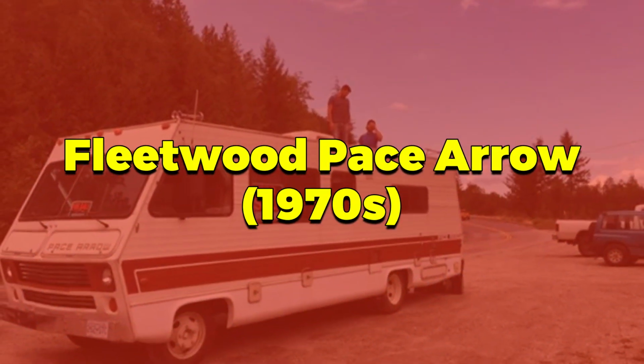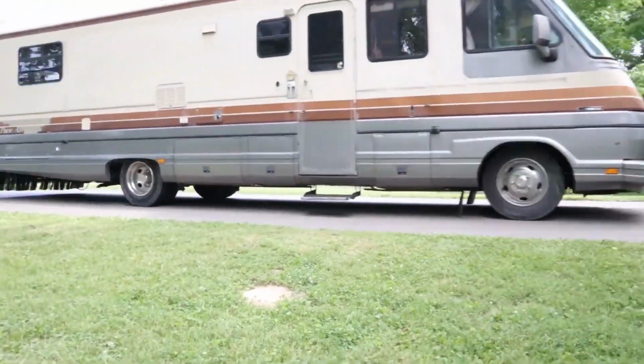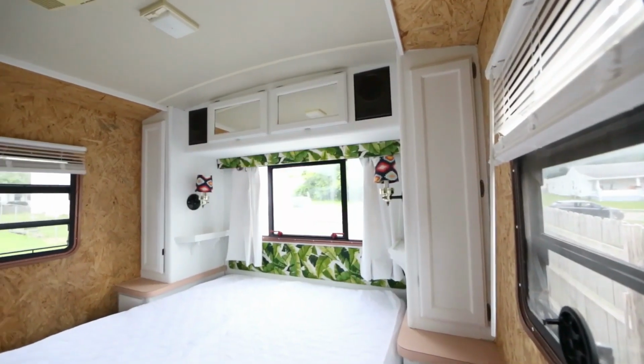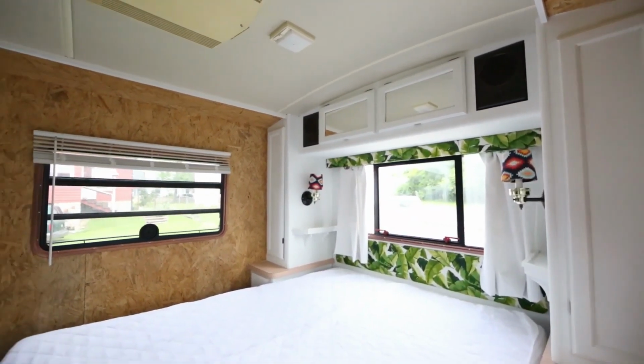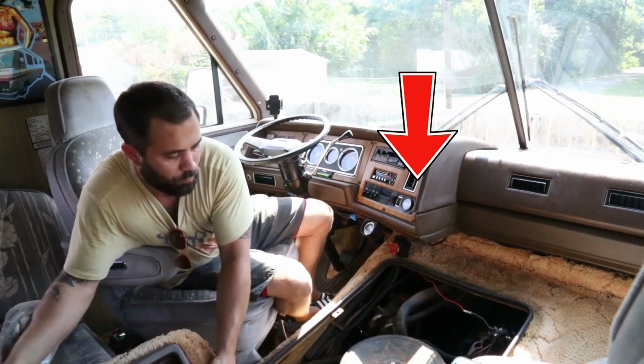Next, the Fleetwood Pace Arrow of the 1970s looked like a winner on paper. It was big, bold, and promised all the comforts of a home on wheels. In reality, it was more like a mobile lesson in Murphy's Law. Let's start with the build quality.